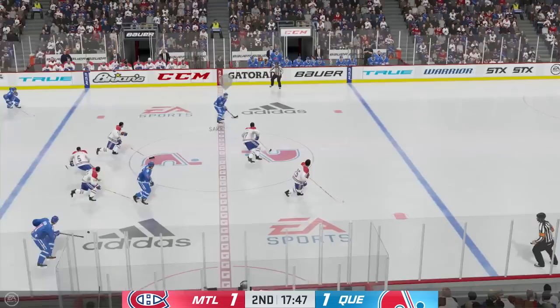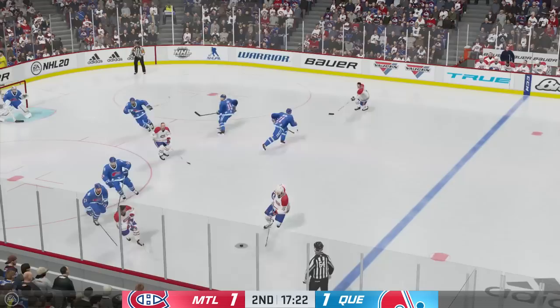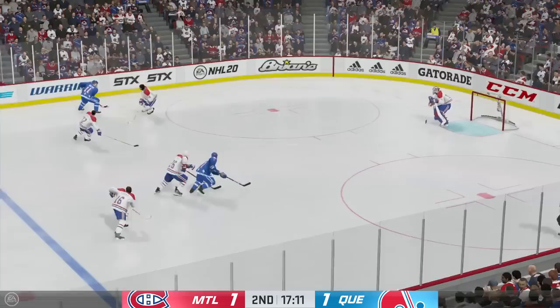Montreal's grabbed a hold of the puck. Puck dumped in. Feeds the puck to Clark. And a stick in the lane ends that threat. Puck grabbed by Clark. Here's a chance, a two-on-one. Right in the slot. Comes up with the stick save.